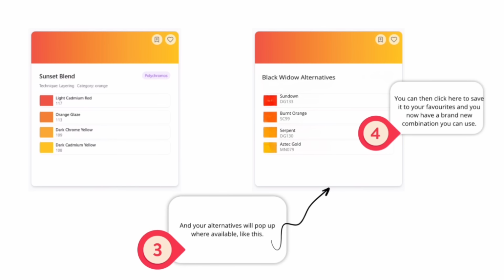Now, sometimes a pencil may have no alternative, and it will say that in the pop-up. So you can click on where it says no alternative and choose a different brand just for that pencil to see what options are available that you may have on hand in a different set. And you can see I've used Black Widows as the alternative in this example, and it's giving a direct conversion.